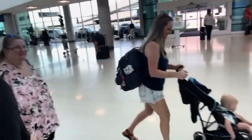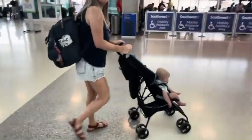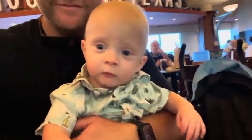We just got through the security. We are heading down to Destin. Bryson's first time in an airport and on an airplane. So we just waited in about a 30-minute security line and Bryson's pre-check because he's under my name. Bryson, guys.